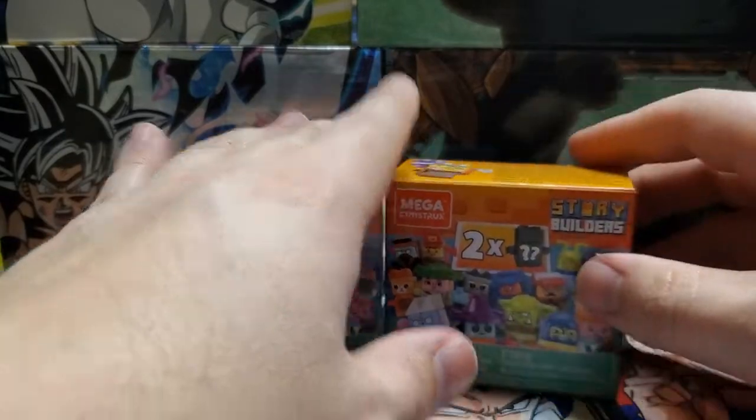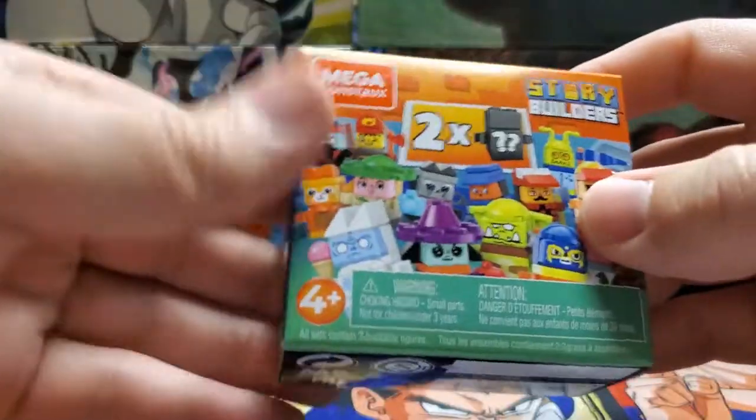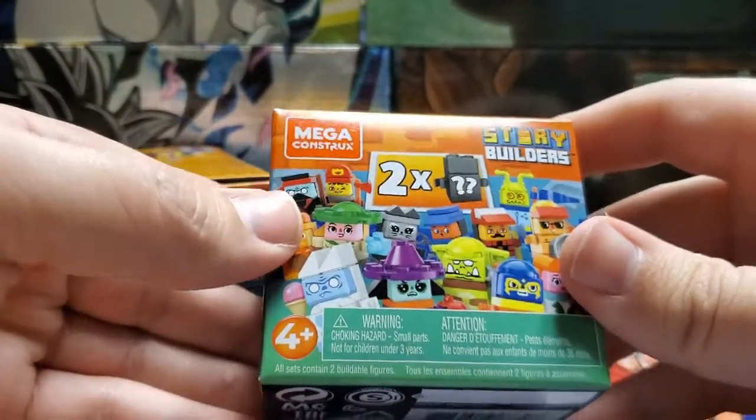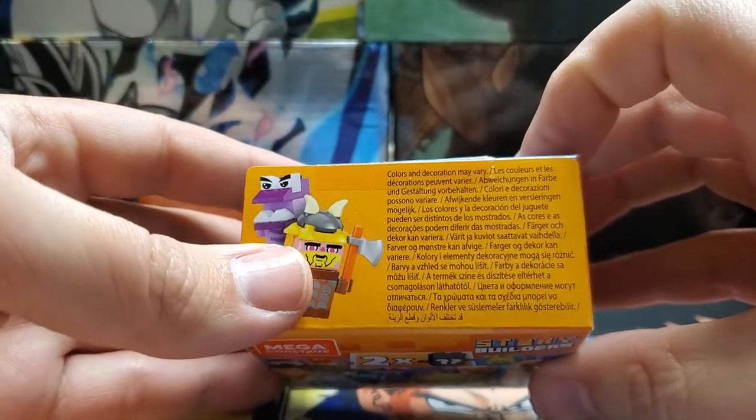So I saw these actually at the dollar store. And yeah, they're MegaConstrux story builders. So I guess you get two little figures inside that you're supposed to be able to build stories with, for imagination with kids, I guess.